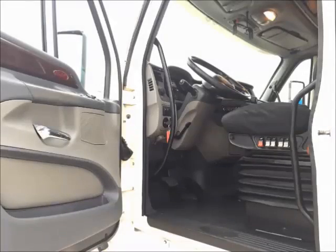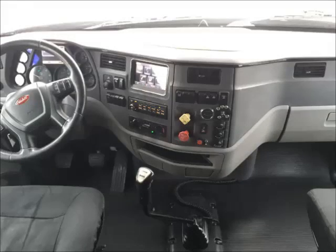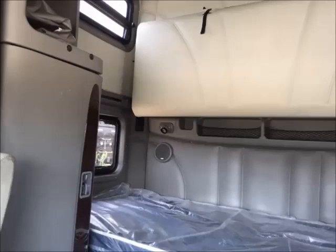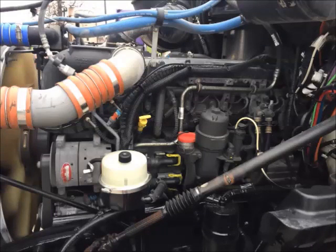These units are equipped with Peterbilt's Platinum style interior. Other notable features are the dash navigation and concert class stereo system. The 70-inch double bunk sleeper provides storage and comfort for both independent and team drivers. PACCAR's MX-13 brings these trucks to life.